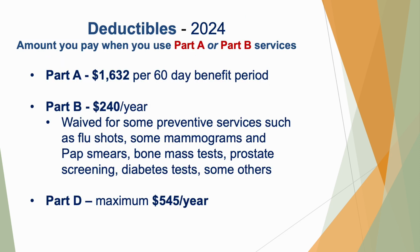Now on to what deductibles there are in 2024. Part A has a deductible based on a 60-day benefit period. The deductible, if you're admitted into the hospital, is $1,632. So if you spend 10 days in the hospital, you pay that deductible.